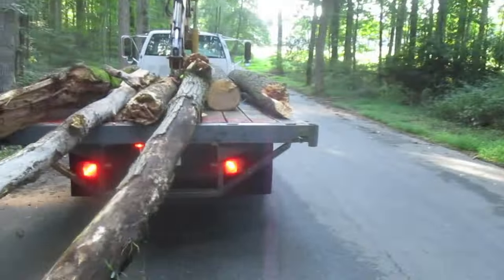Because you're liable to see anything here. This wood just happened to come, so I had to come get it. I couldn't let it go.